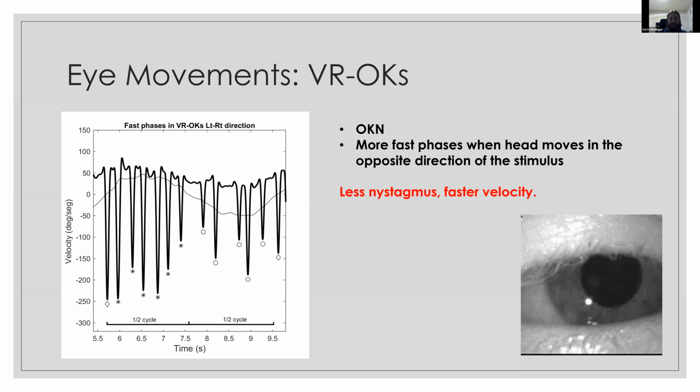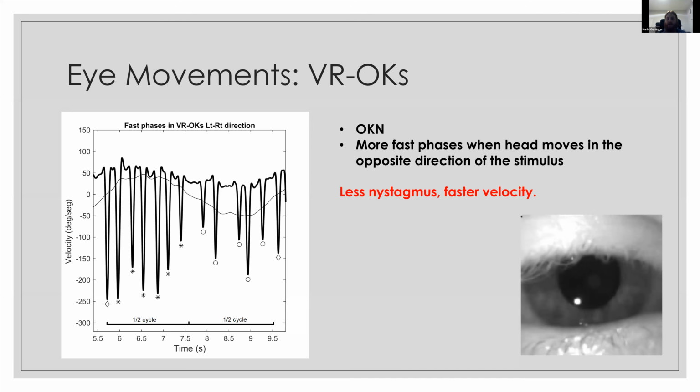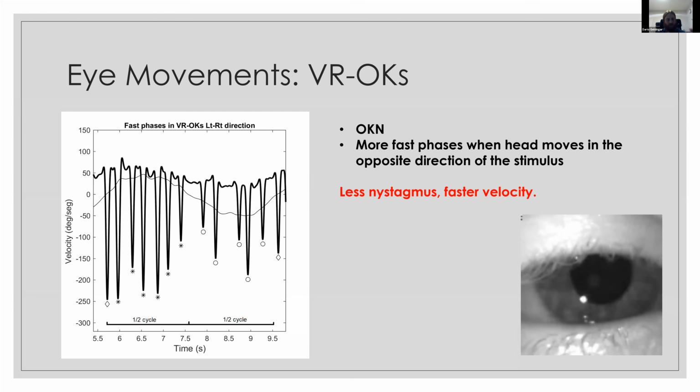So the next thing we said is, okay. I don't know if the video can be seen clearly, but it is fairly simple to see that there's a lot of nystagmus, then a period of less nystagmus, and it goes back to more nystagmus and then less. That's basically what we hear. This was statistically significant, of course, and consistent in all subjects.